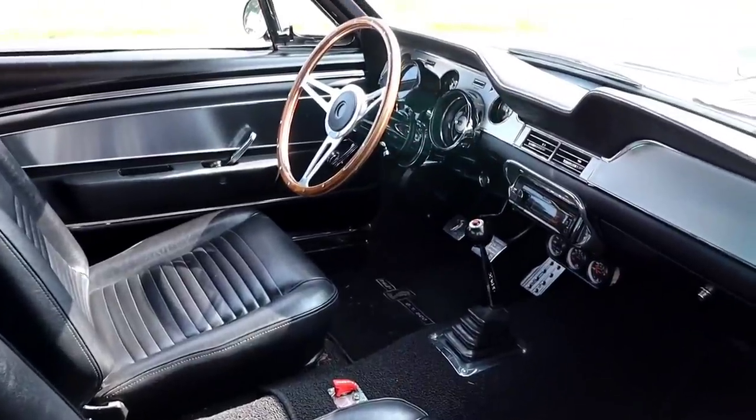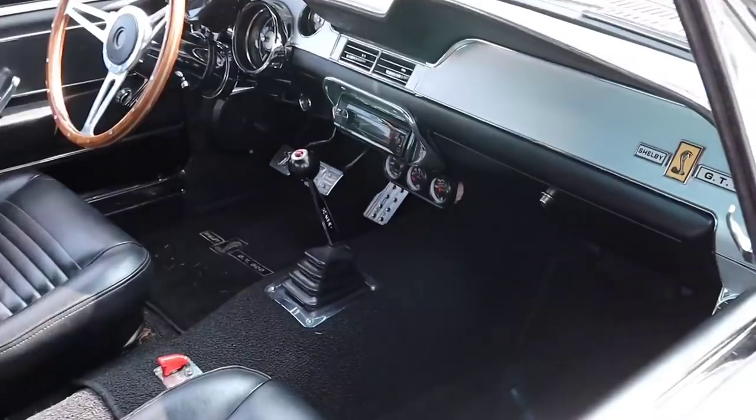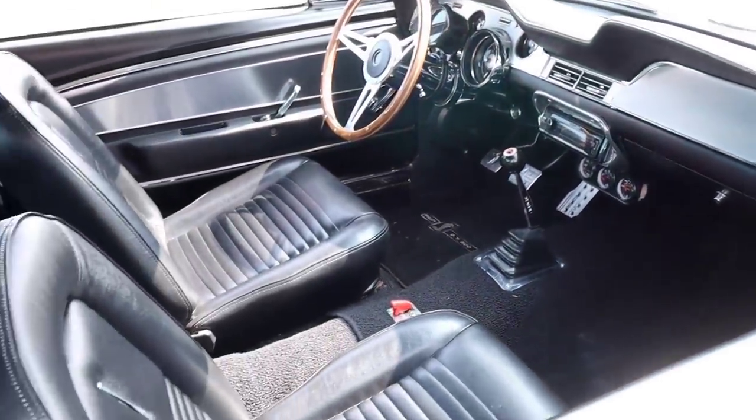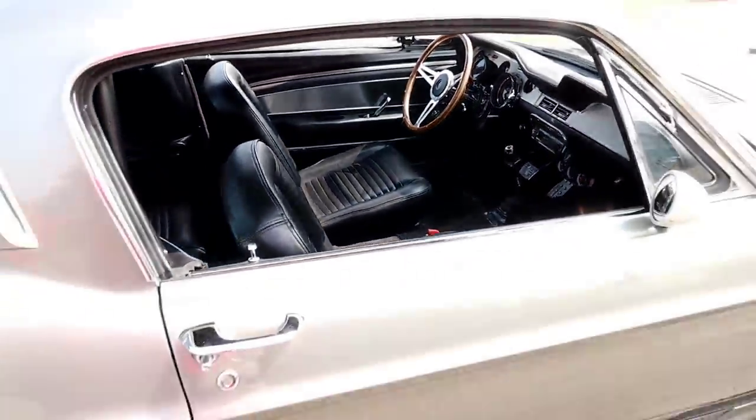Here's the inside of that Eleanor Shelby. The old Shelby symbol on the dash there, and definitely really cool.